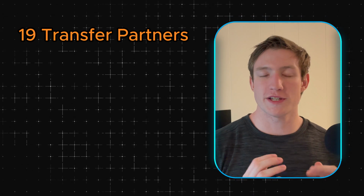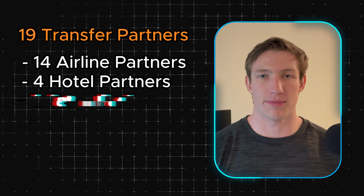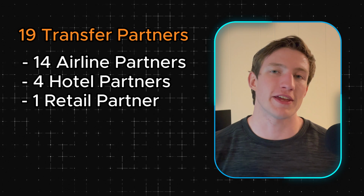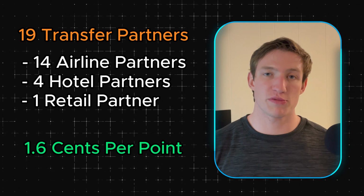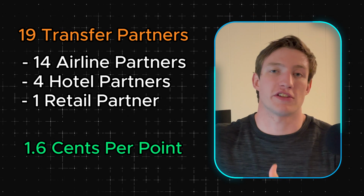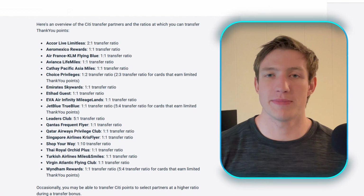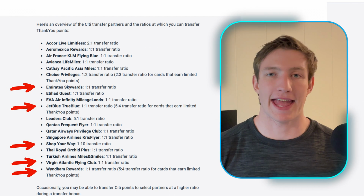Now, Citi has 19 awesome transfer partners, 14 of which are airlines, 4 of which are hotels, and 1 of which is a retail partner. On top of that, the value of each point is valued at around 1.6 cents per point, which is very respectable in the credit card community. It's definitely not the top with our Amex and Chase points, but there are a lot of cards down below with lesser value. And going back to the transfer partners, I do want to highlight a few of them, the most notable being Emirates, JetBlue, Shop Your Way, Virgin Atlantic, and Wyndham.